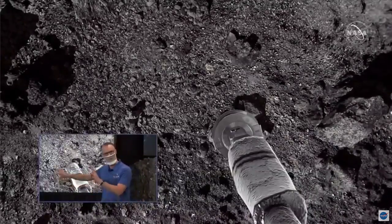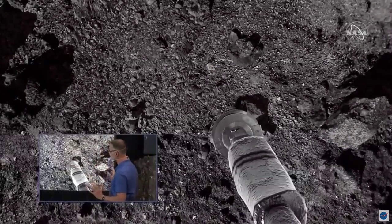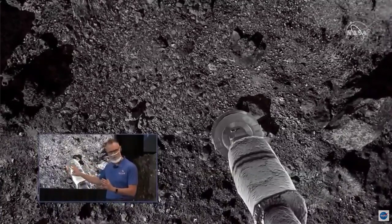So this is just a simulation of the field of view of the SamCam, the sampling camera, part of our OCAMS camera suite. It has a clear shot of the TAGSAM collector right in the middle of its field of view.